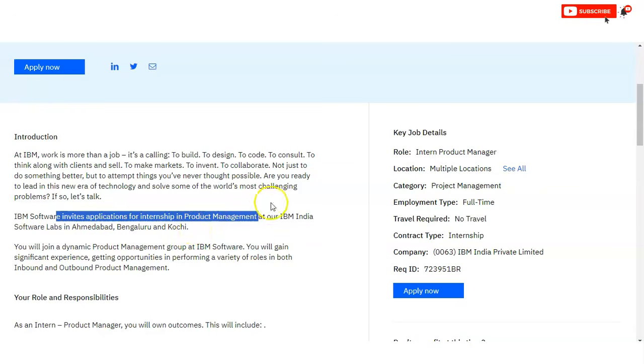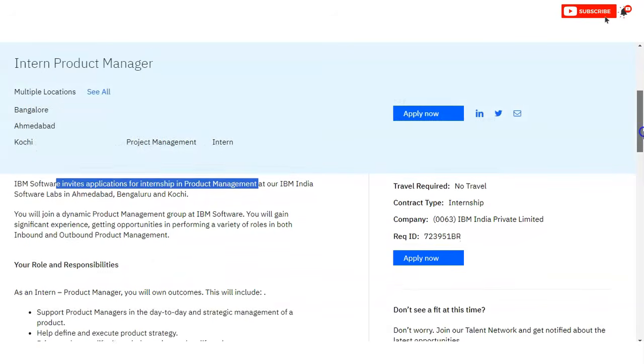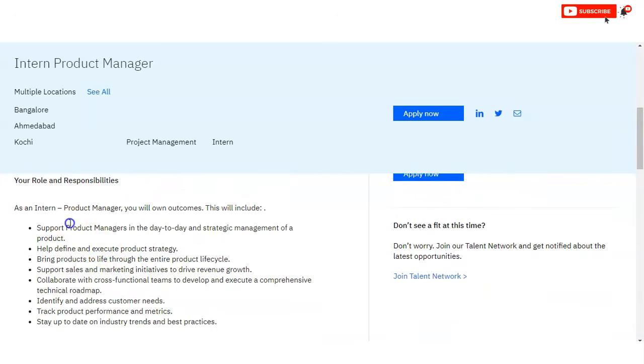And friend, product management is a very demanding field and it is provided by IBM. So you will get very good knowledge and very good content here. So you can see roles and responsibilities are given. As an intern product manager, you will own outcomes that include supporting product managers in day-to-day and strategic management of the product, then defining and executing product strategy. Then bring products to life through the entire product life cycle. Then support sales and marketing. You have to collaborate with cross-functional teams to develop and execute the technical roadmap. Then identify and address customer needs. Then track product performance, and stay up to date on industry trends and best practices.